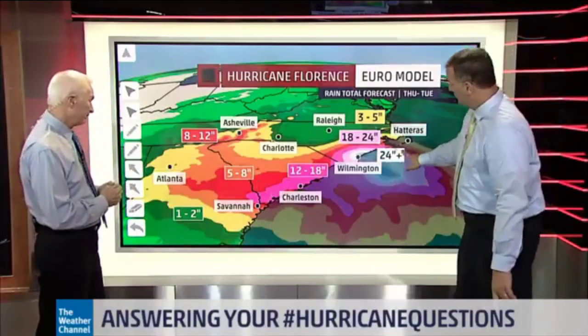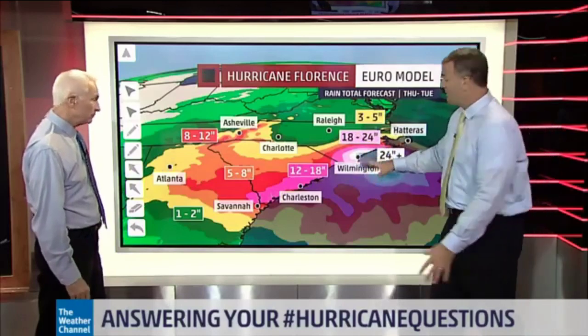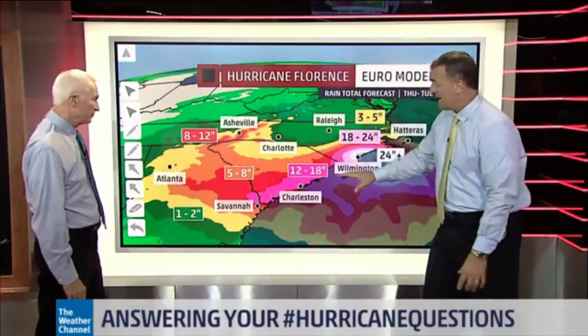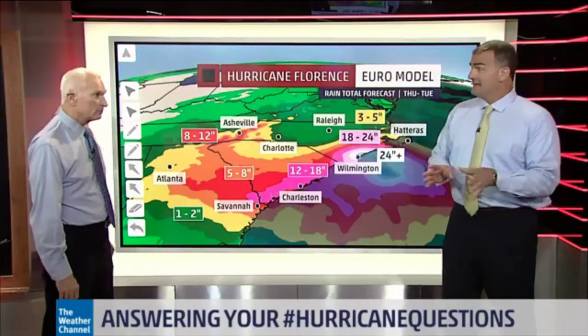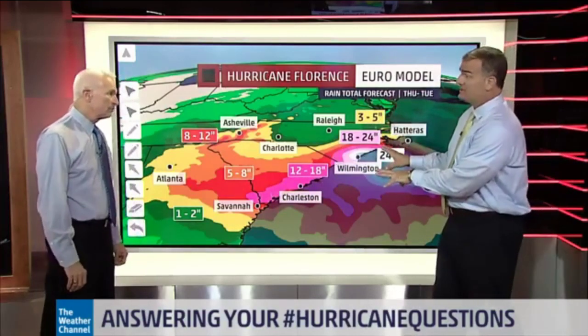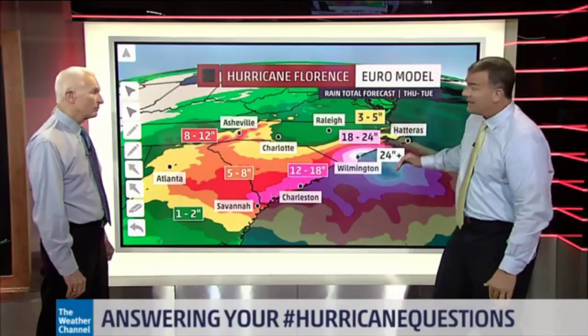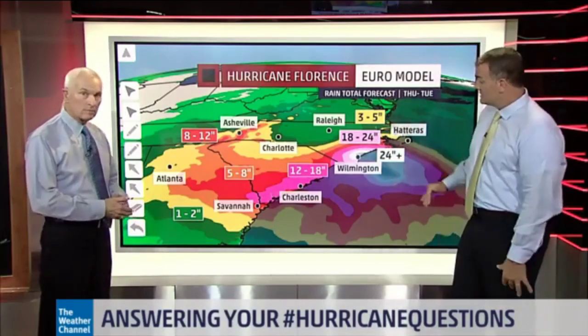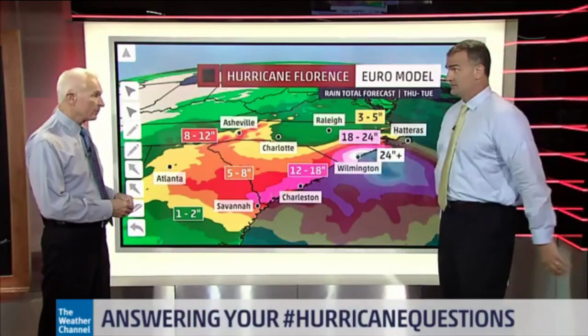Yeah, look at this. Maybe over 24 inches of rain in and around Wilmington. Now, obviously, this could shift by a few miles north or south, but then look at this area here in eastern South Carolina too. 12 to 18 inches of rain, Nick, and this is a little bit different from what Hugo did. This is a lot because of that forward speed right now at 17 miles per hour, slowing down, and some guidance even saying meandering or stalling close to the coast.